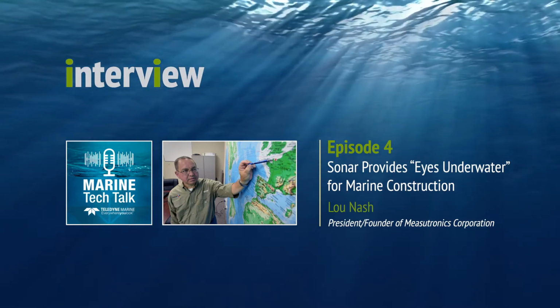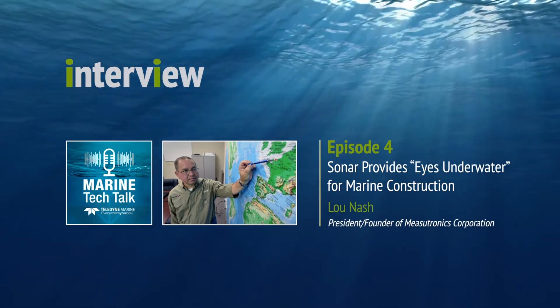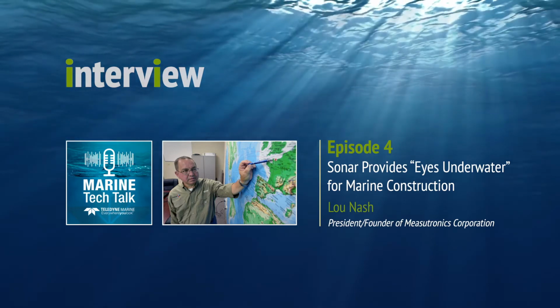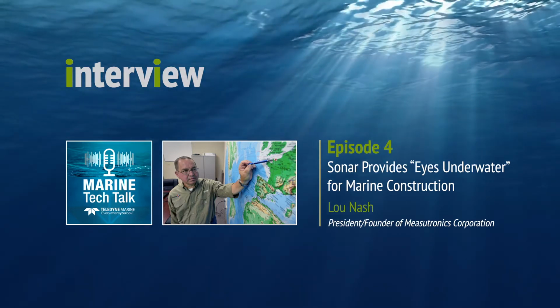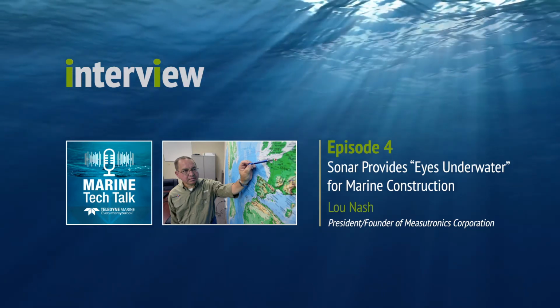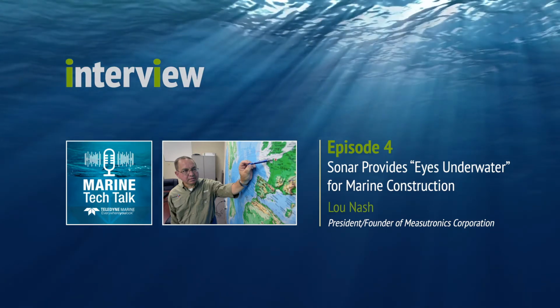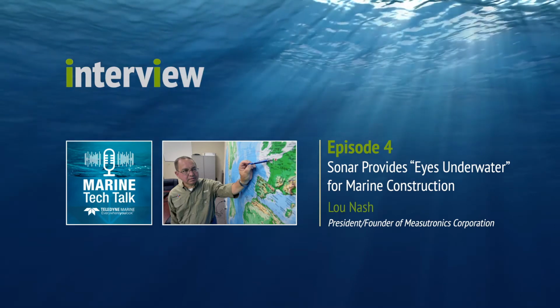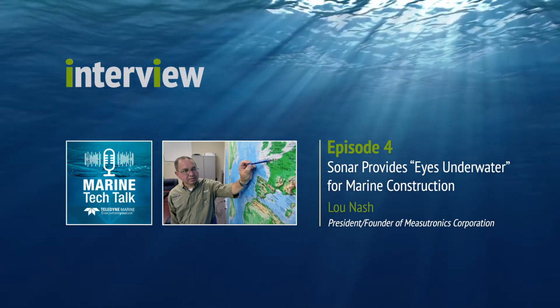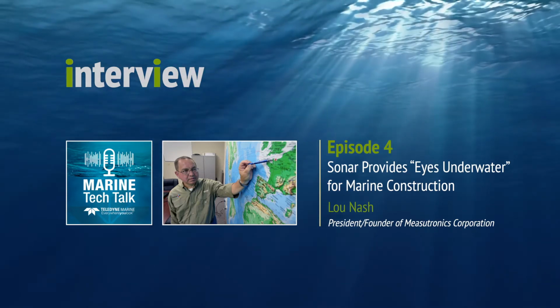So what were they doing before this sonar was available, or before they started using it on the barge? How were they determining what was left behind after the barge came through and did its work? Yeah, so what they typically do is they work all week and wait for the surveyor to come on Friday. That's the big attraction of this. That's our big gain in productivity, is that we don't have to wait for the surveyor to tell us what happened.